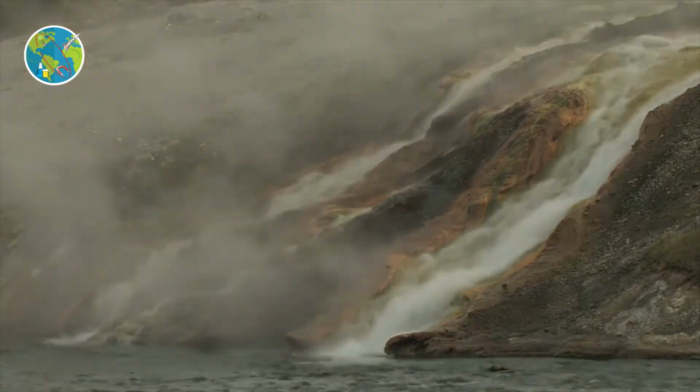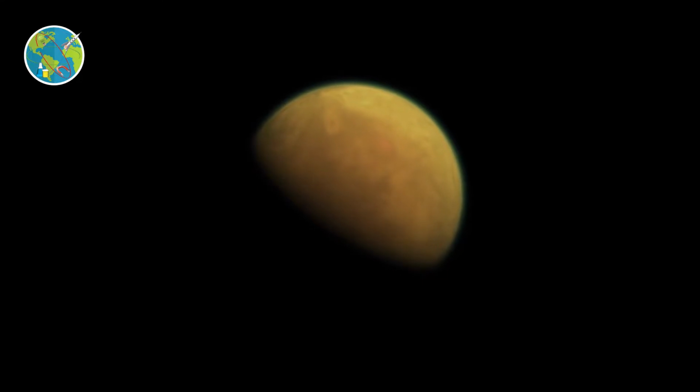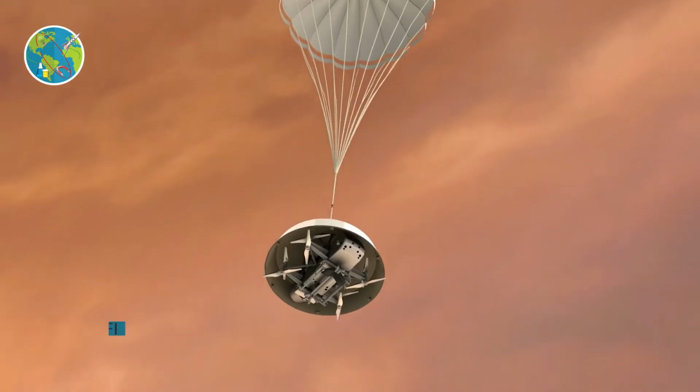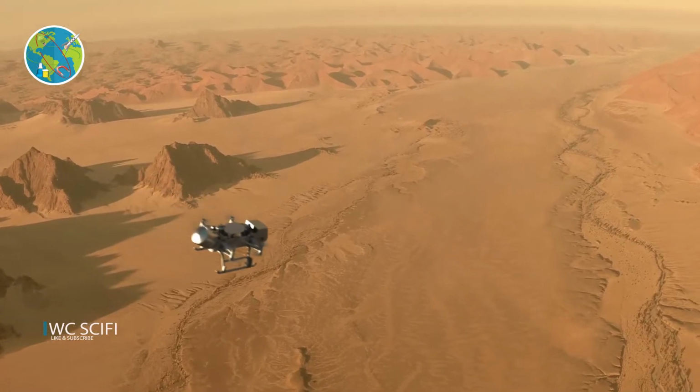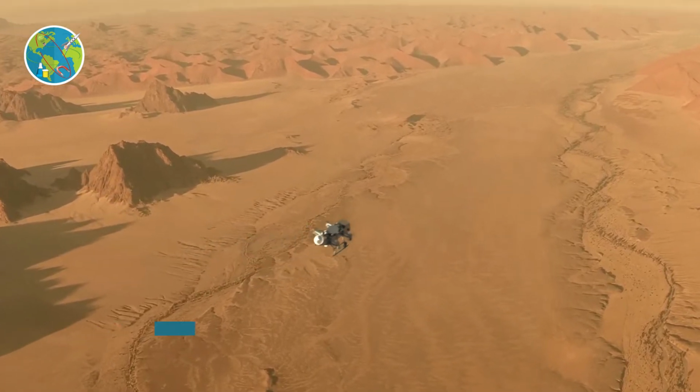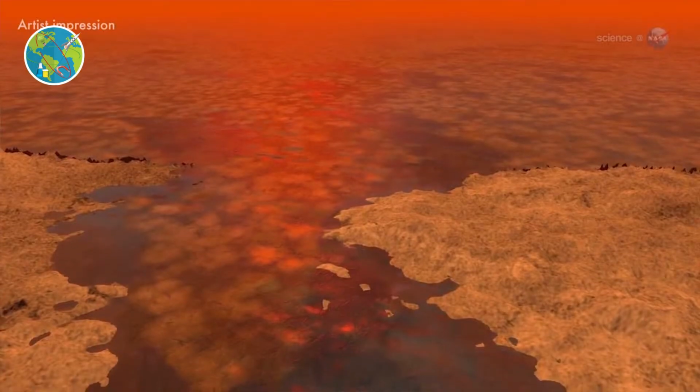On the face of it, NASA's newest probe sounds incredible. Known as Dragonfly, it is a dual-rotor quadcopter. It's roughly the size of a compact car. It's completely autonomous, it's nuclear powered, and it will hover above the surface of Saturn's moon Titan.